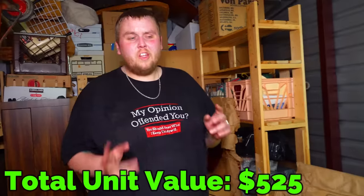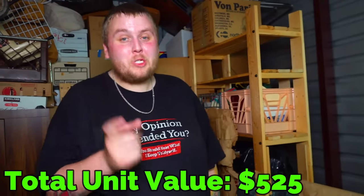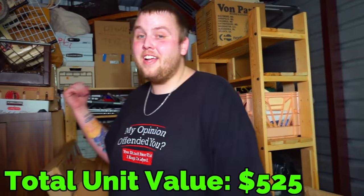Really strange. So I looked up the ID card to try to find the owner, and they did pass away. The first thing I found was an obituary from a few months ago. So unfortunately, the owner has passed away, so no telling what we're gonna find in these back boxes.